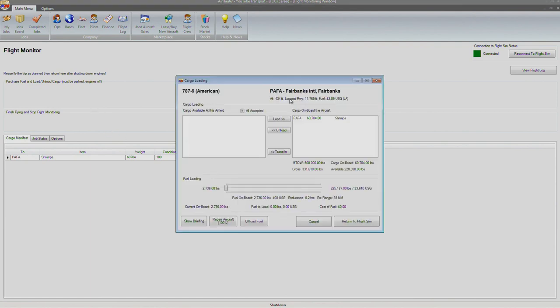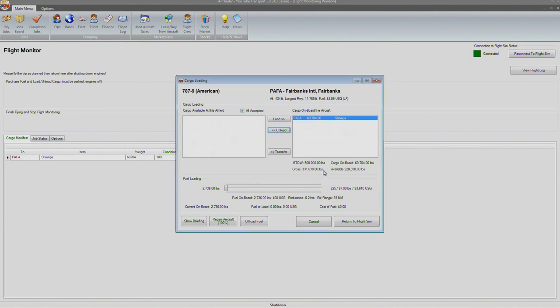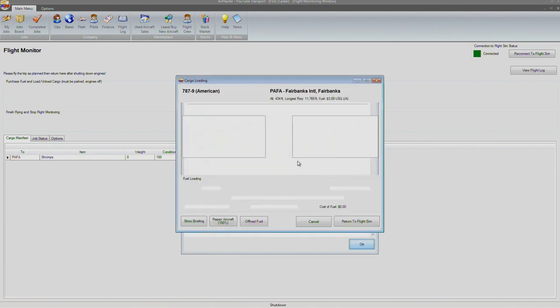Man, it's just landing so far down the runway. Well, what can you do? I mean, it's kind of out of my control. 93 miles worth of fuel, well, according to air hauler. Not sure how much QualityWings would have said. Here we go. Stop the flight monitoring.